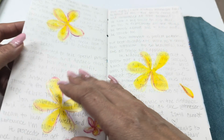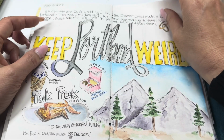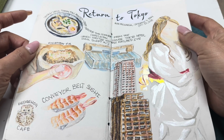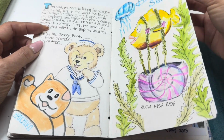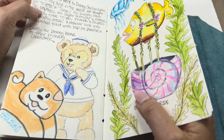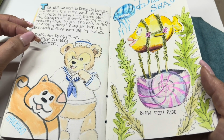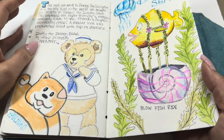Anyhow, and sometimes you could just decorate like that over your words. And then we went to Japan again a few years later. And we went to Disney Sea. You got to test your paper. Okay, this is a thicker paper, and it's probably not designed for watercolor, but it will work if I don't oversaturate the page with water. Okay, I have to be very careful.